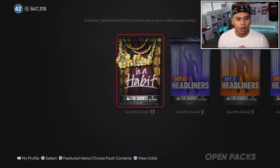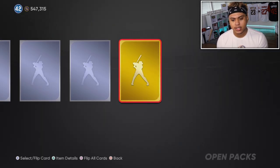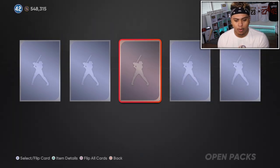I'm gonna jump into the Ballin' packs because I'm feeling kinda lucky right now. I'm feeling like we're gonna pull some diamonds. So you guys know, I pretty much renamed these as the Ballin' is a Gold packs. These are never really popping diamonds. They're never really ballin' for me for diamond.